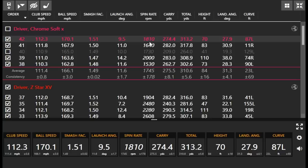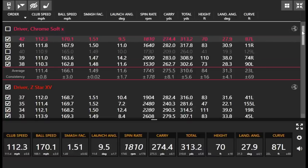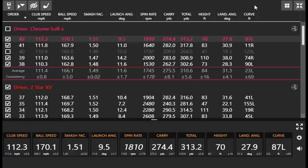So Drew, the last two shots you hit there were pretty solid. Notice the ball speed there a little bit higher, 170.1. You had one at 170.0 with the TP5X there. So pretty interesting. Maybe a little bit higher on those ones that you hit a little more solid, a little bit lower on ones you didn't quite catch as solid.